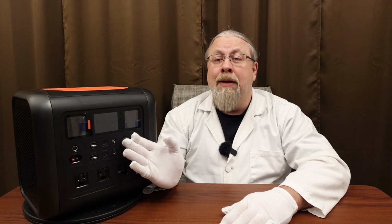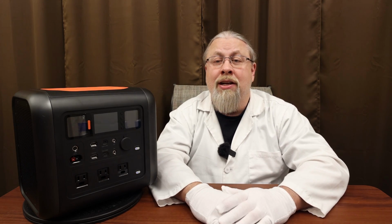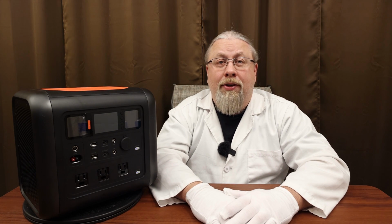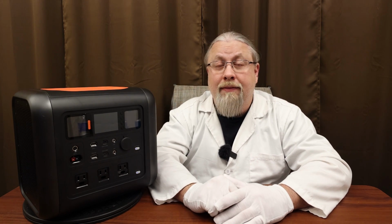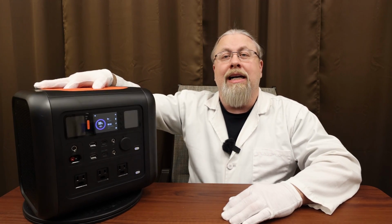This means it should be able to start up virtually any residential refrigerator and air conditioning units up to about 10,000 BTU without issue. It also means that 1,000-watt microwaves should be on the set, as those regularly pull 12 to 1,300 watts while they're running. So you can do quite a bit out of this little box that you couldn't do, say, out of a Jackery. And that takes me to what I don't like about the Tera 1000.